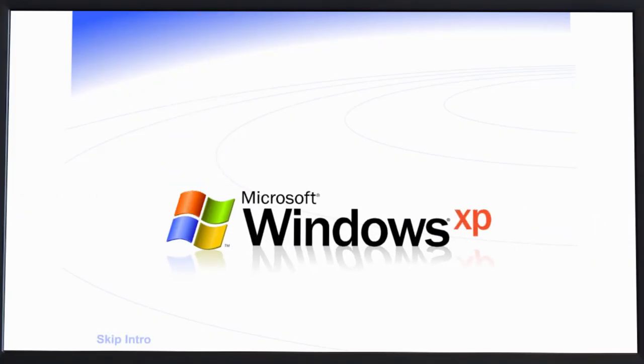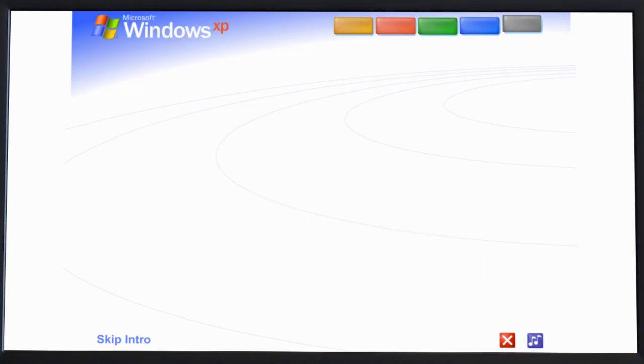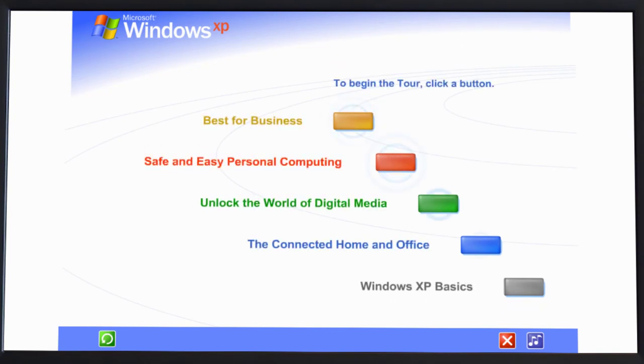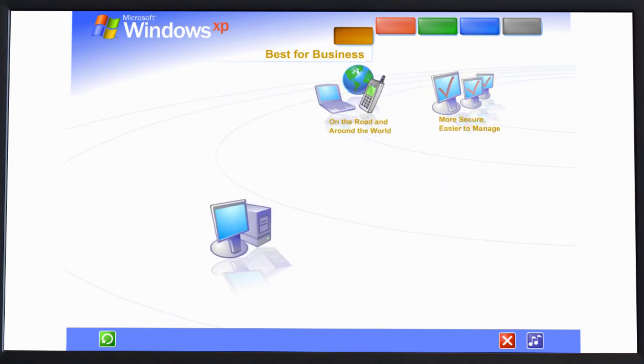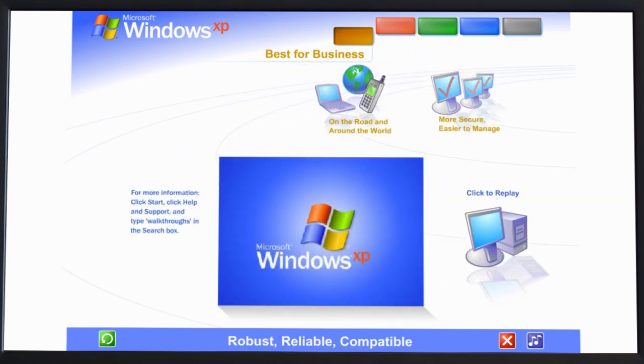Welcome to Windows XP from Microsoft, the new version of Windows. To begin the tour, click any selection. With Windows XP, you get the proven, robust, reliable, compatible.